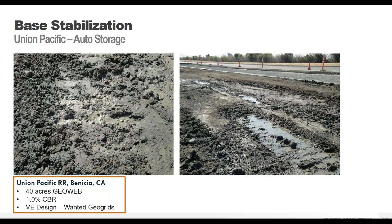This project was for Union Pacific Railroad in San Francisco. That's an auto storage yard for cars being imported from Korea. So the original design actually included geogrids with a high quality aggregate fill. When construction started, you can see how poor the subgrade is, very low strength, high moisture content. This is right next to the San Francisco Bay. So, during high tides, which would of course occur during the day during construction, this thing became a water bath.